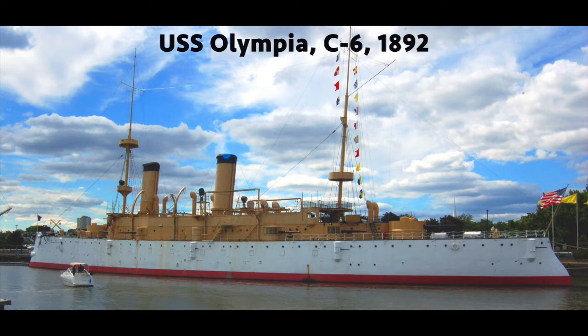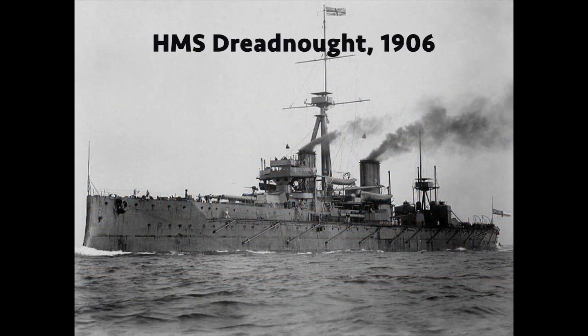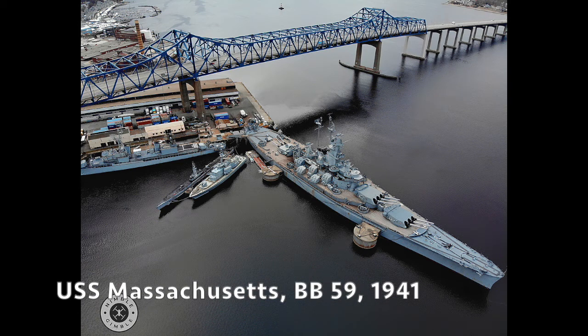And some of the descendants of these first iron warships. So here's Olympia. This was Commodore Dewey's ship in the Battle of Manila Bay in 1898. You can see it in Philadelphia. Here's the Dreadnought, 1906. The first all-big gun warship actually gave its name to a type of ship, the Dreadnought. This was a British ship. Here's the USS Massachusetts, 1941. This is actually in our state of Massachusetts. You may want to visit it if you ever come out here.